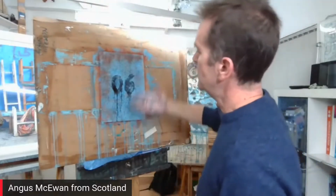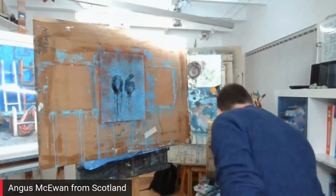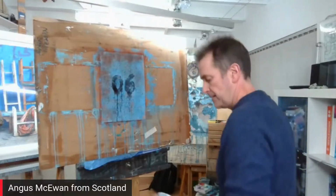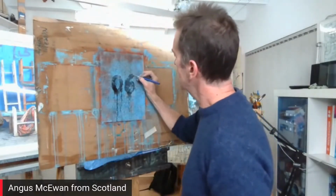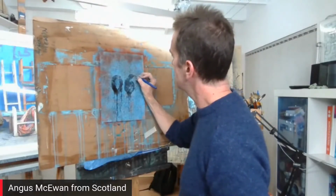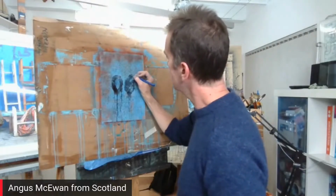And what I'm thinking about is that the light's coming down here and it's catching the surface. So how do I make that look like it's three-dimensional? So what I do is get myself a smallish brush, and I think about the light coming down here, and it's going to catch this edge here and create an edge. And all these little marks that I've made in here, I can pick out.